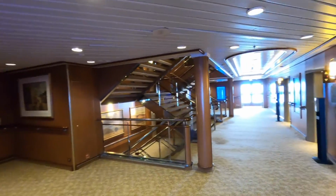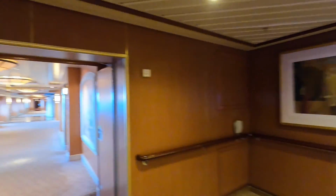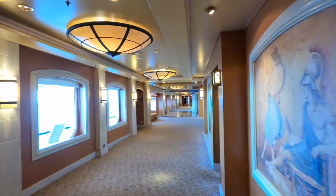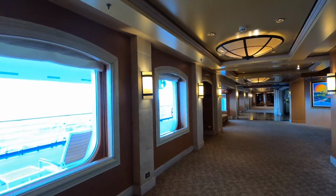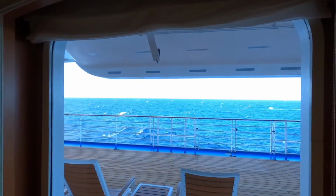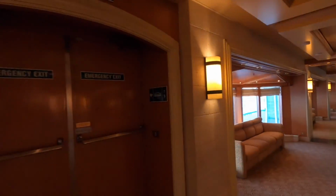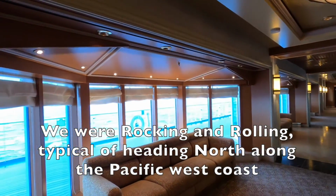This is the forward bank of elevators. Hi, good evening. Hello. Now this is the life raft deck and also the outside deck area. They do have it closed right now due to high winds.